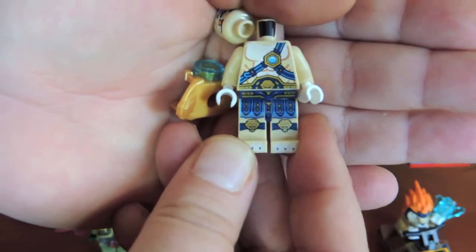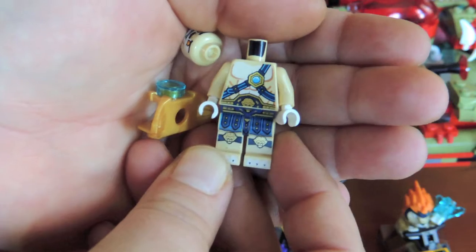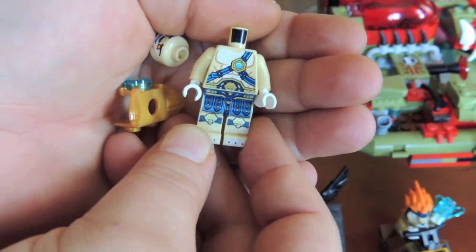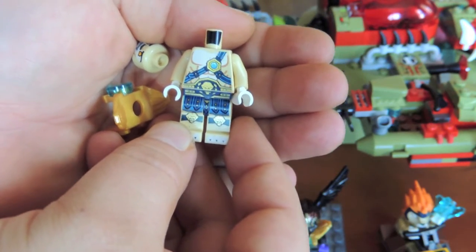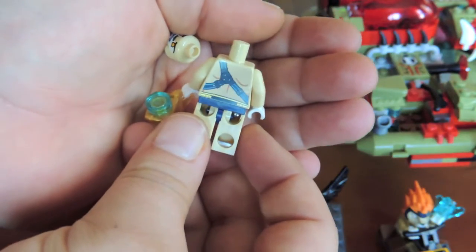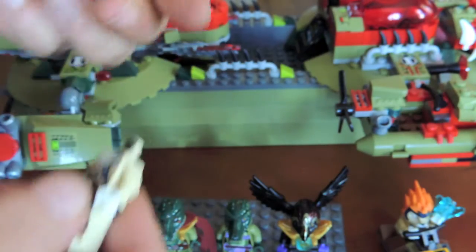Here is his printing. Front. Here's his front printing. Very nice blue and gold. Very regal looking. And his back printing of Lennox.